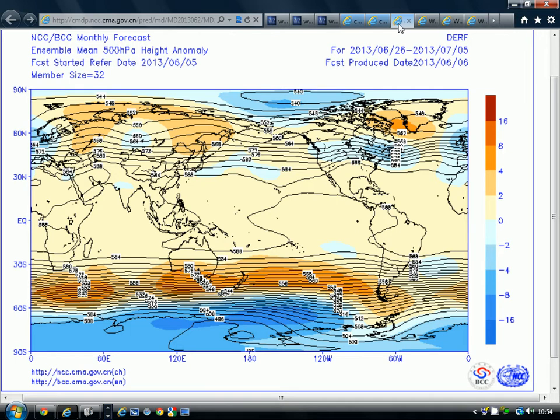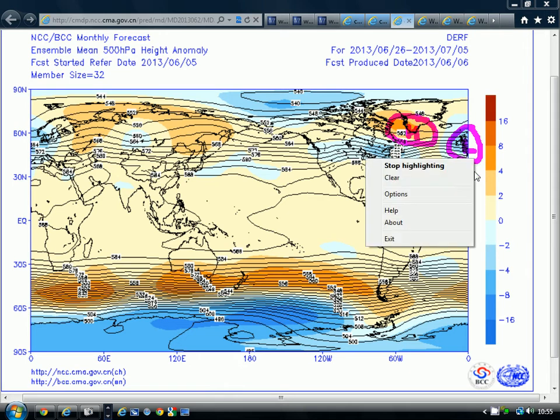These are 500 millibar heights, with orange areas indicating above average heights and high pressure, blue areas indicating below average heights and low pressure. Look what it's done as we get through to the 26th of June to the 5th of July. It's set up a big trough there right over the top of the British Isles. A big trough of low pressure has taken over the pattern. The high pressure is sitting just to the south of Greenland now, so that is a very, very poor summer pattern, actually, if that's right from the Beijing Climate Centre.